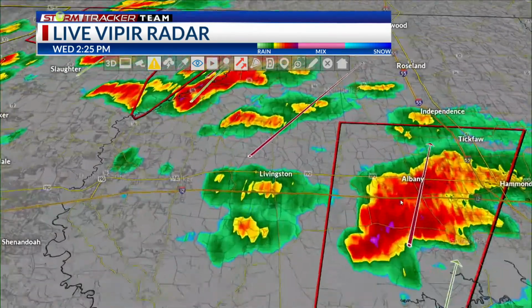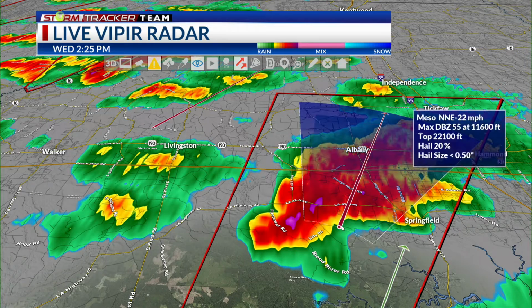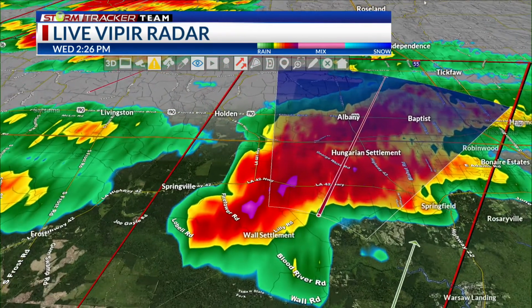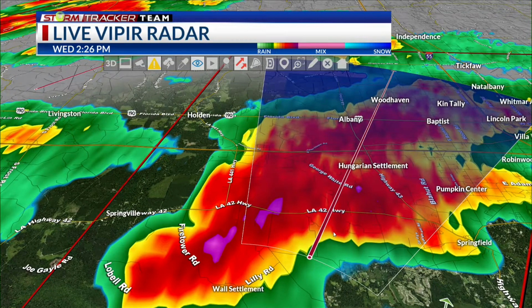But again, the most concerning storm right now that we're watching is going across I-50 or I-12 within the next maybe 15 minutes or so. So again, this is not a confirmed tornado. This is radar indicated, but we don't have confirmation, and it may be hard to see, especially if some of these areas are a little less populated. But as you get closer to I-12, obviously it gets more densely populated.